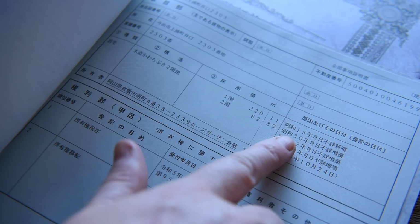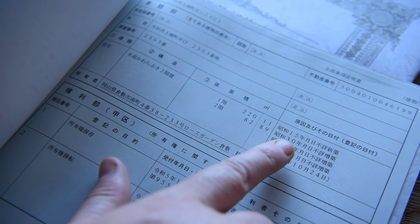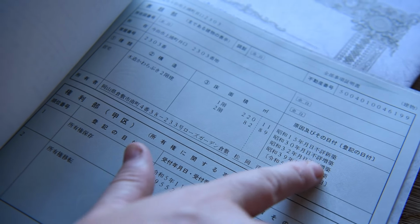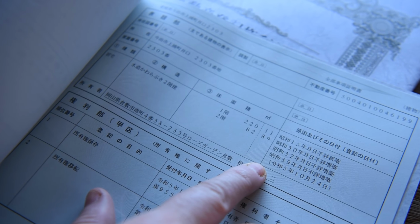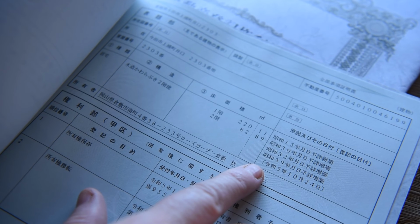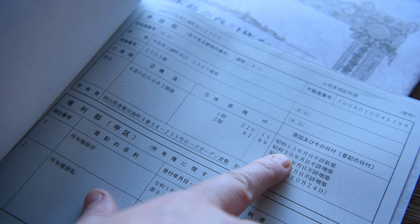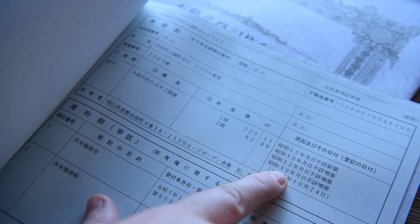This shows that the house was built in the year Showa 15, which is 1940, but then we have three additional dates here, and these are dates of construction. So I'm assuming that this means they changed the house significantly enough that they probably had to go down to City Hall and get a permit or something like that, and that's why we have a historical record. So the house was built in 1940, and there were changes in 1955, 1957, and 1964.